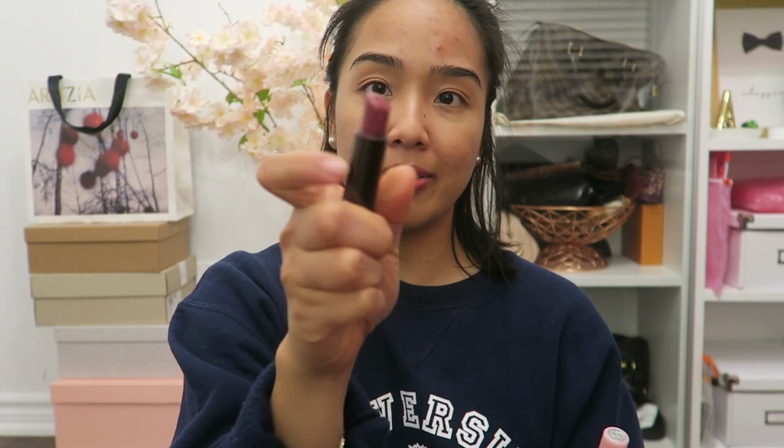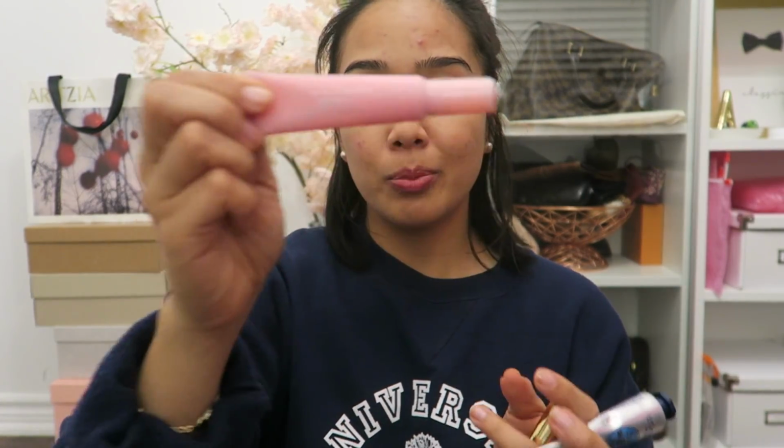The Hourglass Femme Rouge lipstick in Nocturnal. Still really love this. Still trying to use that up for my project pan. The Dior Lip Glow Pomade, which is nice. I like it, but I don't think it's worth the money.